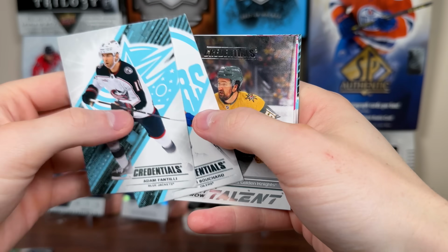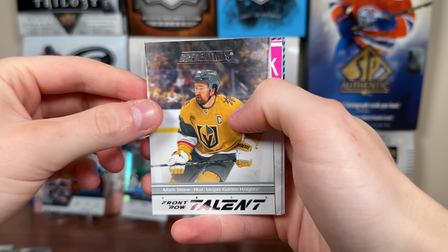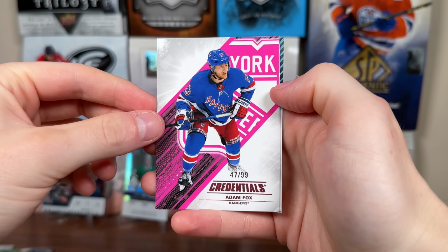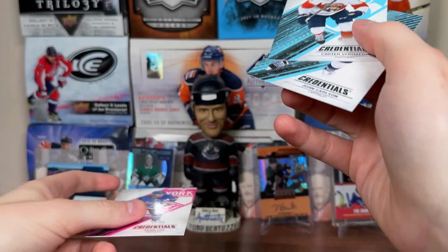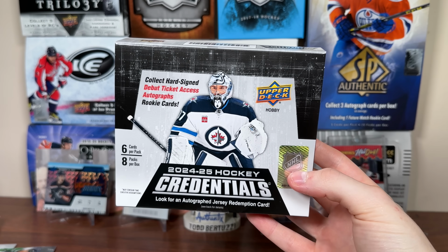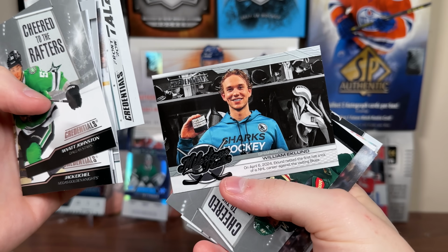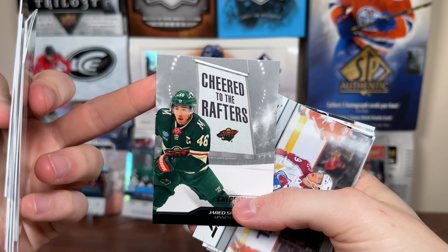There's Fantilli, Evan Bouchard. There's a front row talent of Mark Stone, and we have a base pink of Adam Fox, 47/99 for Fox. We have Verhaeghe and Carlton. So there's credentials. So yeah, guys, there's 2 hobby box credentials. In terms of the basic inserts, they really don't add a whole lot. This is literally just a moments card. This legitimately took 7 minutes to put together.